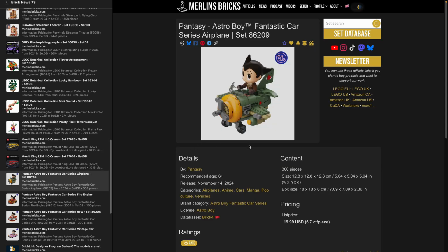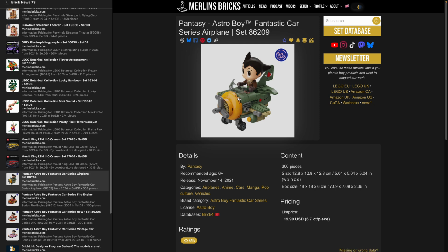And here they have a very cute little series for the Astro Boy lineup. First, they have, they call it the Fantastic Car series, but actually the first one is an airplane. I don't know. It's 4 sets. All 4 of them cost 20 bucks. They all have like an exclusive minifigure, and these new Pantasy minifigures look very, very nice, first of all, but I'm also really curious or interested in these because Pantasy seems to have an interesting concept.